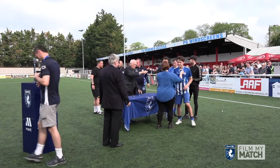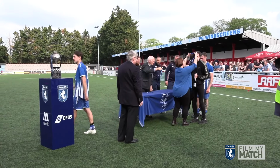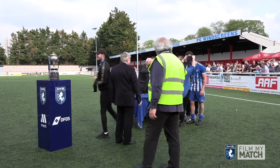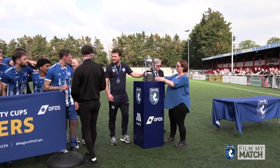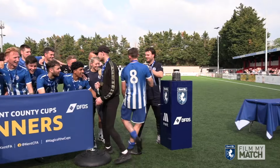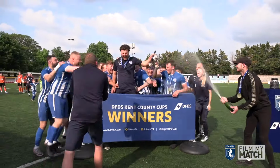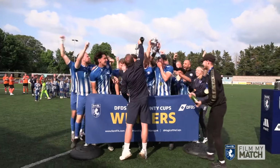The very back of the queue, Aaron Branthwaite and his managerial team. They're delighted. There's only one champagne, not the ready, as you can see. They get a fizz up very well. So it's congratulations to Aylesford. They get their hands on the Kent Football Association DFDS Junior A Cup, and they are the winners for the 2023-2024 season. Congratulations to them.